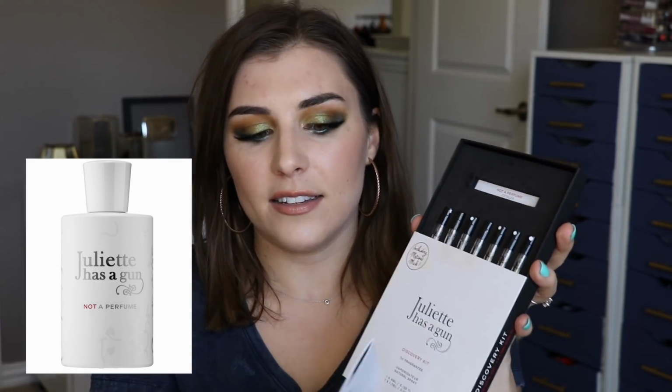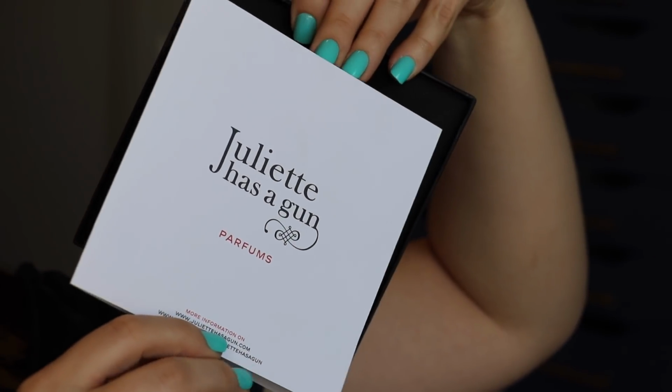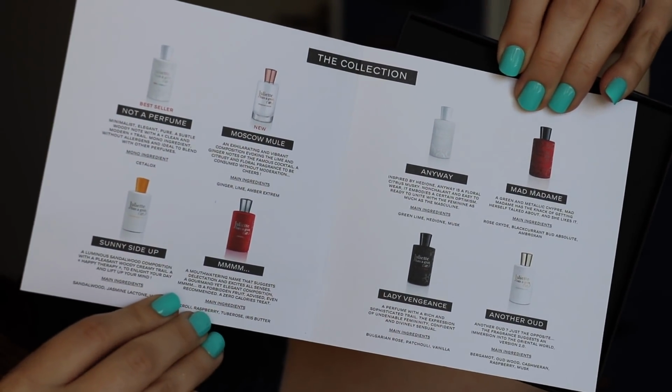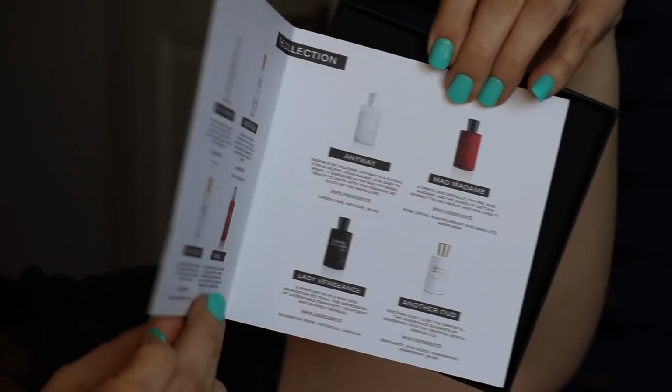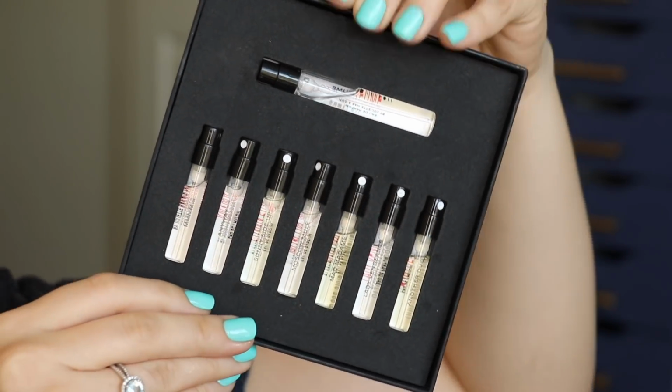And actually, just so you can see kind of what comes, this thing slides out, you get a little booklet in here that explains to you what you can expect from all of the fragrances. You get like an ultra deluxe size of the Not a Perfume, I think because it's their main perfume, or maybe it's supposed to be used as a base for the rest of the perfumes if you like to mix and match. And then you get 1, 2, 3, 4, 5, 6, 7 fragrances down here.